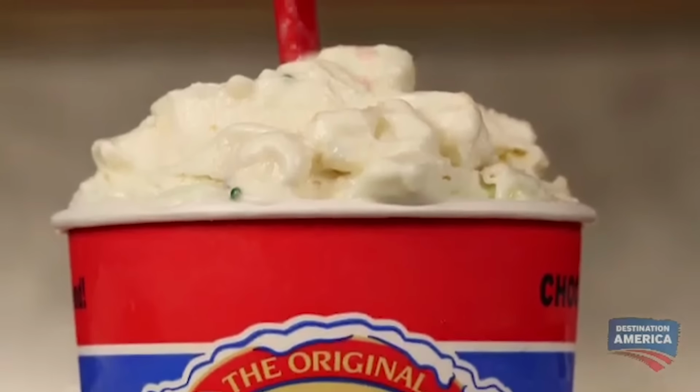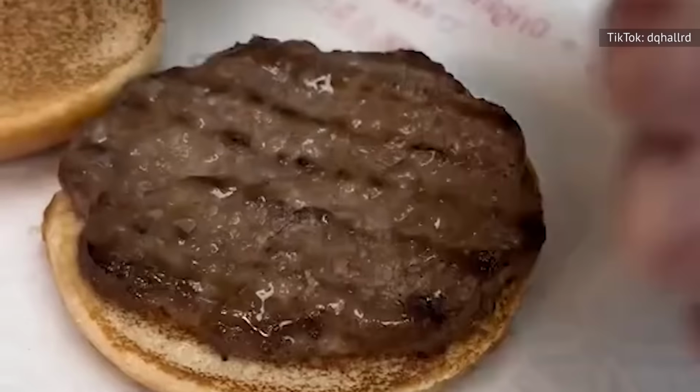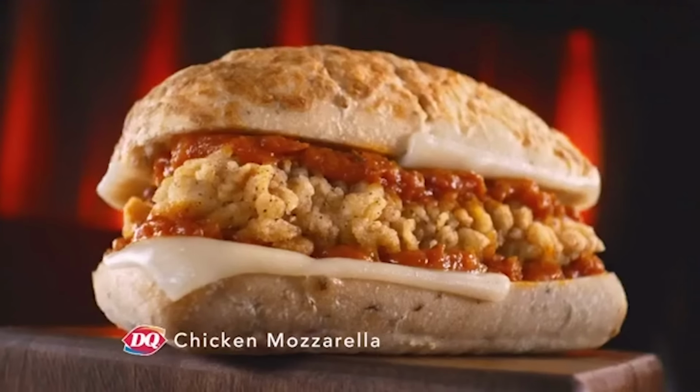Fans adore Dairy Queen for its addictive frozen treats and high-quality ingredients, but there are some menu items best left unordered, according to customers and employees who work behind the scenes. We sussed them out so you don't have to.